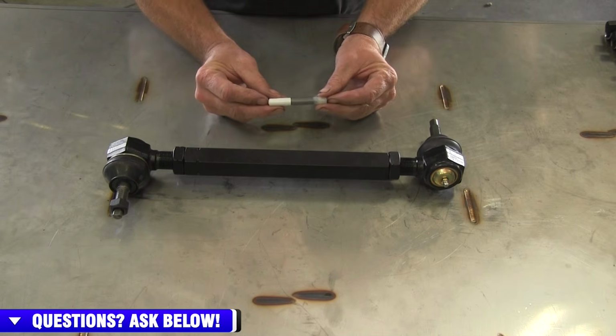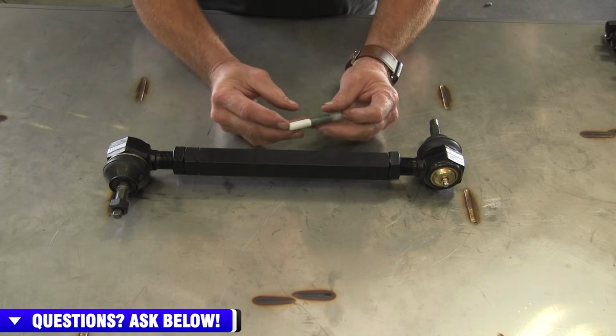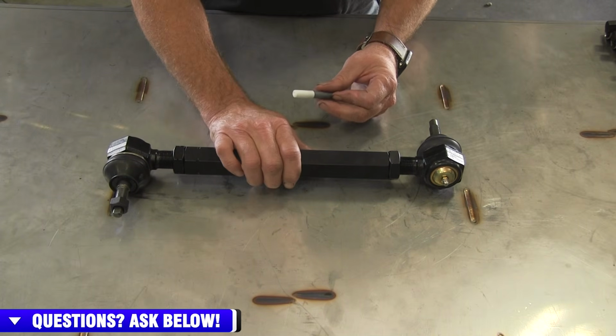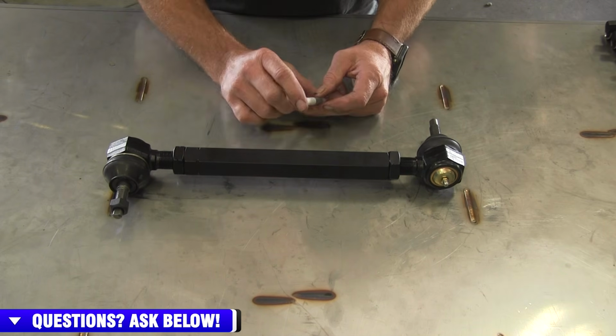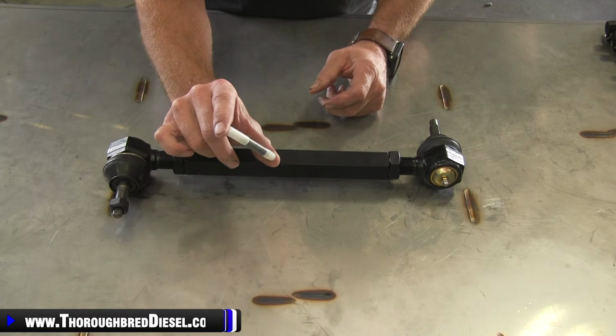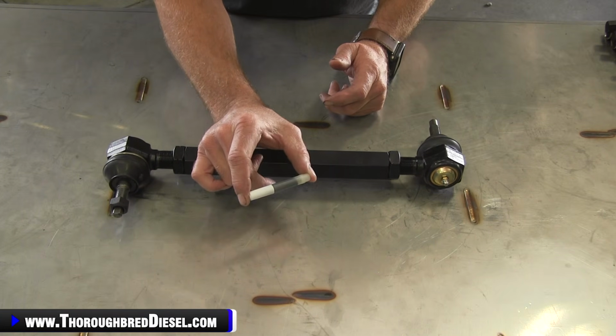All right, guys, we are getting ready to assemble our Kryptonite death grip tie rods to the SS Centerlink. Just wanted to remind you that inside of your kit, Kryptonite sends you a small tube of anti-seize.